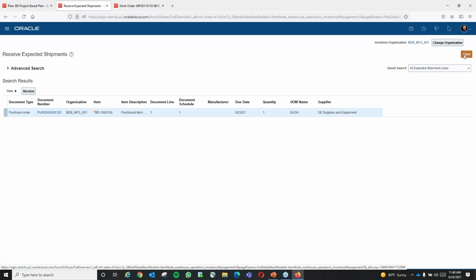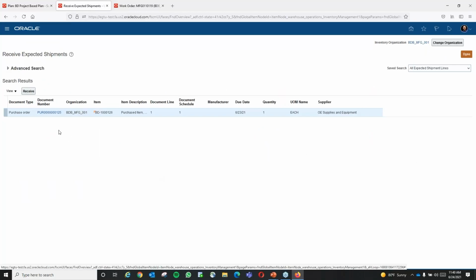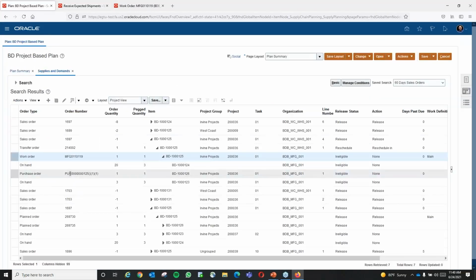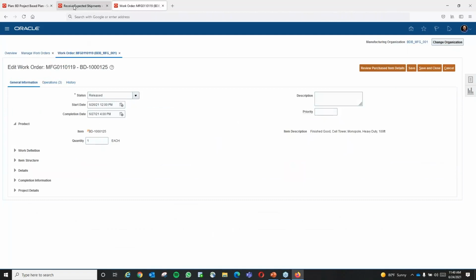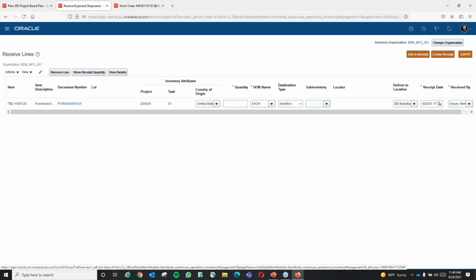And we can go ahead, and I just did query this, but I can see that I have a receipt, and then I click on that. This is my purchase order number that I show in my plan that the PO is coming for that project and task. So I will be going here, and I'll just click on receive to receive that purchase order. And you can see that the project and task is coming and made part of my receipt transaction.